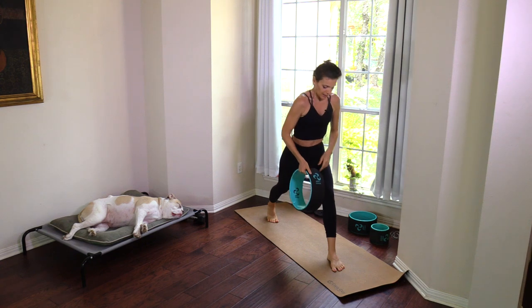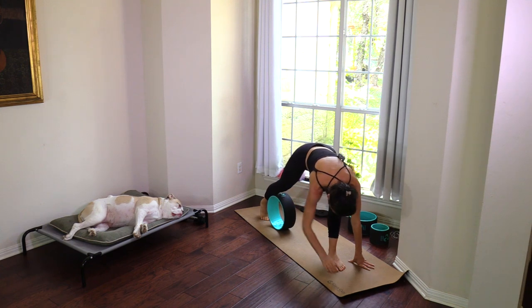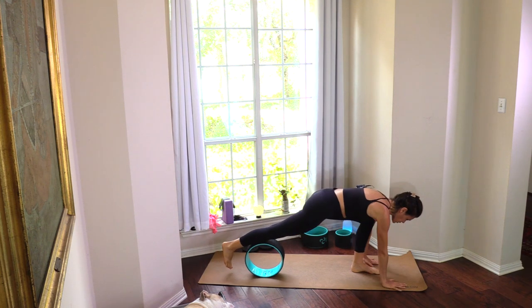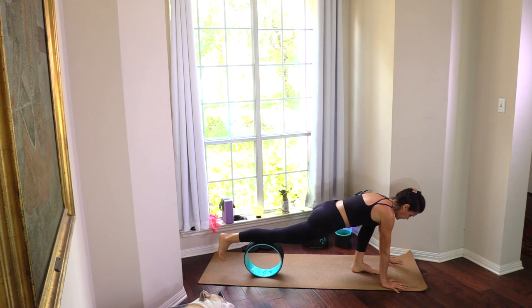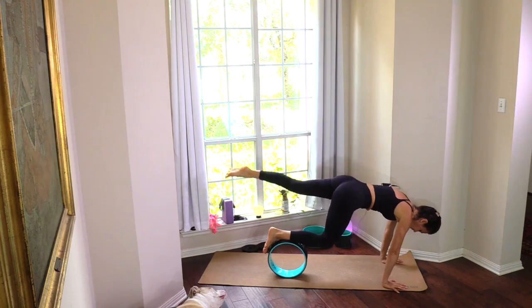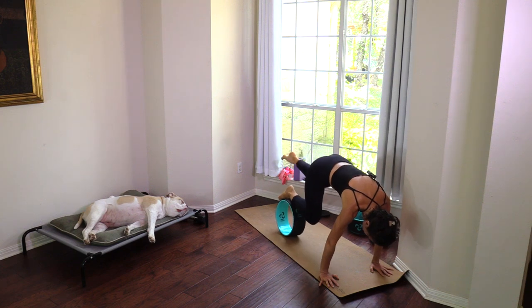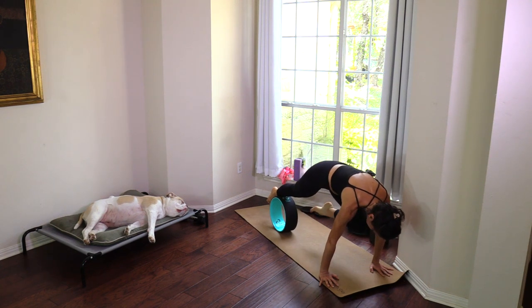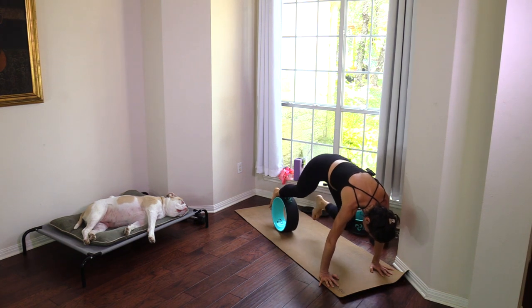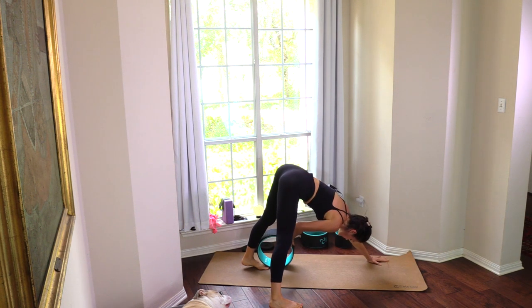And take a big breath. Bring your wheel underneath your right shin bone and take a plank. So adjust it, if you have to adjust it a few more times until you get the balance of it, do that. From here, we're going to extend the left leg back and bring one knee at a time in. 1, 2, 3, 4, 5, and take a break. Whew. That's hard. Hard in a good way.